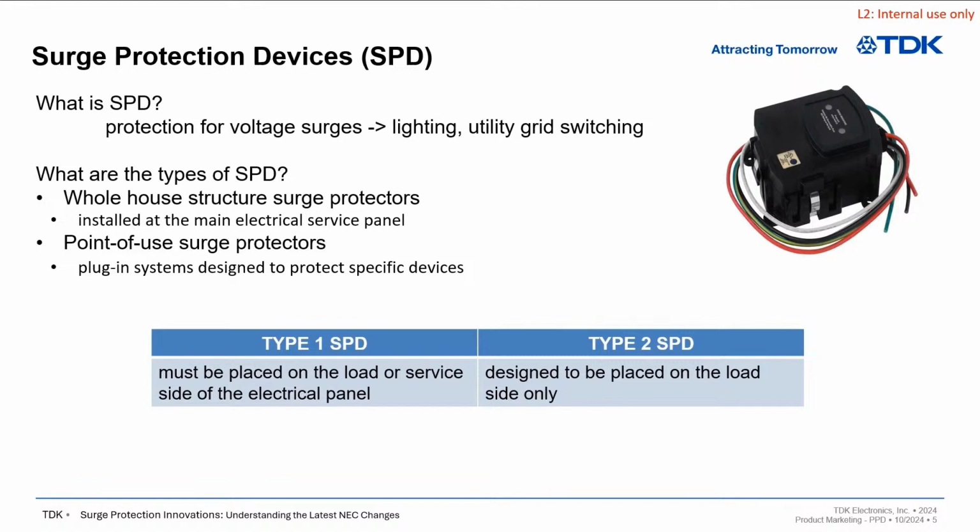The whole house surge protectors are typically installed at the main electrical service panel and can protect any devices connected to the entire building. The other type is point-of-use surge protectors. This is a plug-in system designed to protect specific devices and equipment such as personal computers, appliances, entertainment systems, and more. The code requires either Type 1 or Type 2 surge protection for services supplying all dwelling units, including single and two-family and multifamily residences.